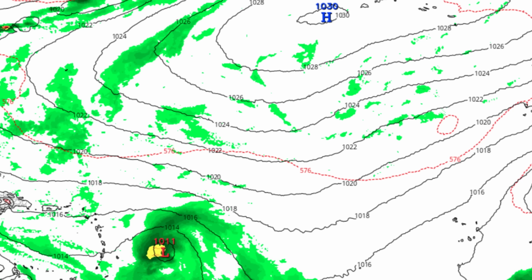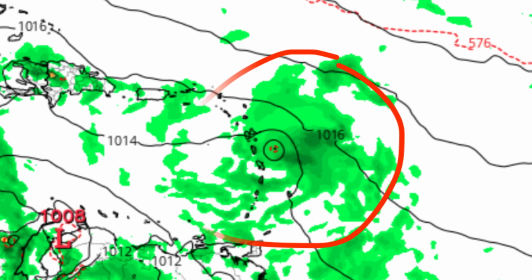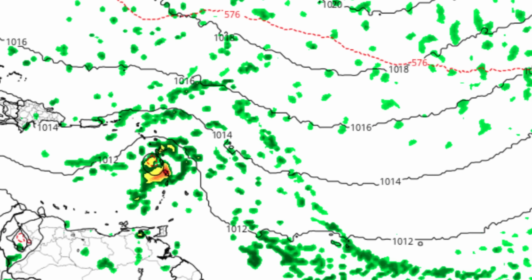And then there is also the GFS model. Now, GFS is not showing a whole lot of development with the system. This goes out to Wednesday of next week. We can see some moisture definitely associated with it, but not seeing anything too defined. And then that moisture is spreading across the eastern islands as we head into Thursday. And then the Canadian model is also expecting that we could see some level of development. So all in all, as I said, we've got all our models expecting that we could see some development of that tropical wave currently out there.